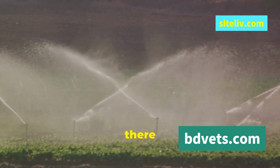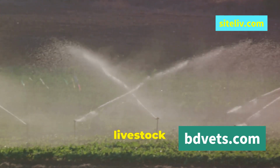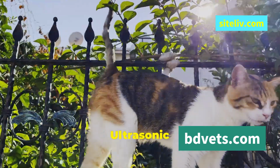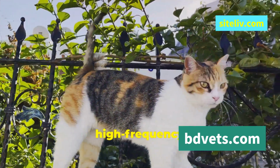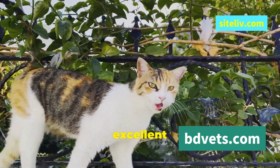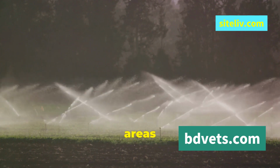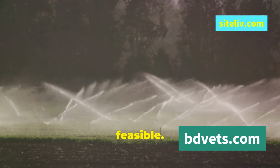Beyond physical barriers, there are several non-invasive deterrents that can discourage cats from entering areas where livestock are kept. Ultrasonic devices, which emit a high-frequency sound that is unpleasant to cats but not harmful, can be an excellent choice. These devices can be strategically placed to cover areas where fencing may not be feasible.